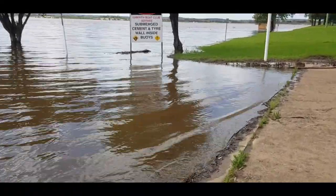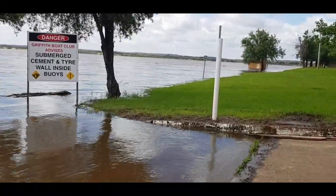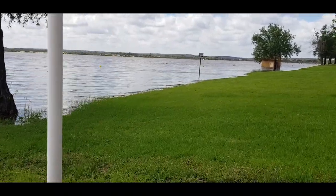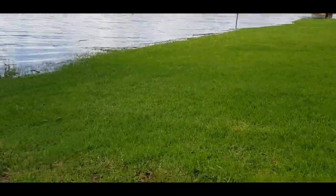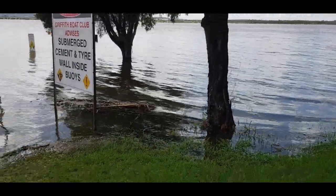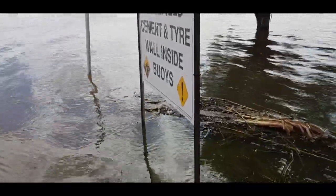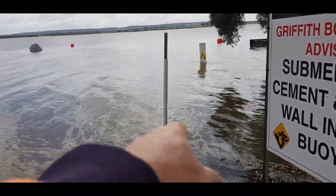That's this one. The Murrumbidgee River, where I was this morning, what I showed you at the caravan park, that sort of thing, that's totally different to this place here. Better get that out of the road. But yeah, I helped put this sign in over the weekend. Wasn't in water then. Now it's out in water. The water was actually on that white pole there.